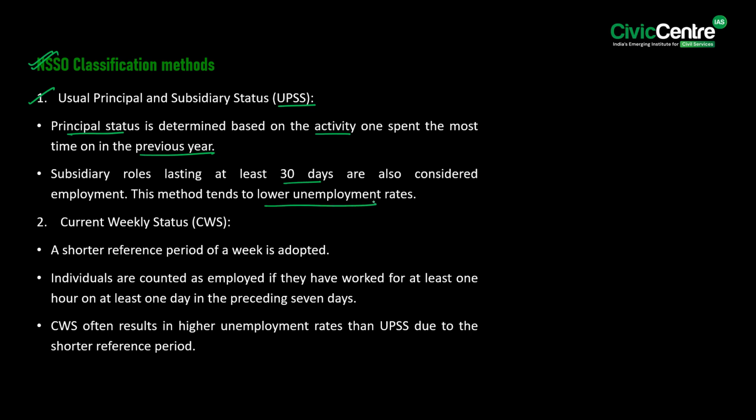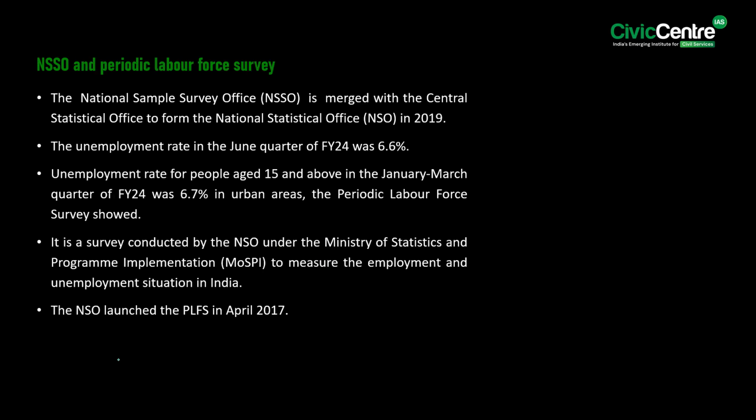Secondly, the current weekly status, in which a shorter reference period of a week is adopted. Here the individuals are counted as employed if they have worked for at least 1 hour on at least one day in the preceding 7 days. Further, the current weekly status results in higher unemployment rates than the UPSS because of the shorter reference period. Note that the National Sample Survey Office was merged with the Central Statistical Office to form the National Statistical Office in the year 2019.